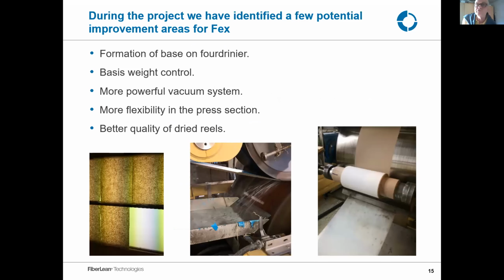We have identified a few other potential improvement areas for FEX as well during our trials. We're not entirely happy with the formation on the Fournier section. We know that the gap former is a lot better, but we had to run the Fournier. And of course, using all long fiber furnishes didn't help. So that's an area that could be better. We are very sensitive to basis weight control when you try to produce a 2-layer sheet, and that could clearly be better than it is today.